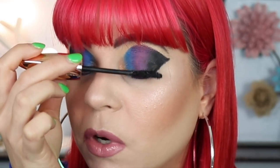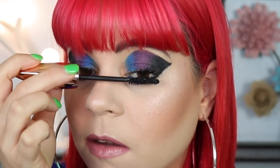And I definitely feel like this side is a lot longer than the other side, and it also looks to be more separated. But this side seems to have a little bit more volume, or maybe not. No, I can definitely see the difference in the side, so I'm gonna put on a bit more on this side now and try to make them look even.